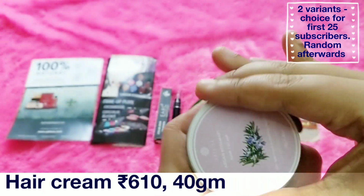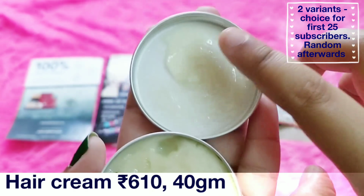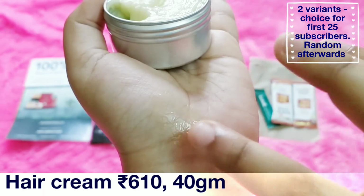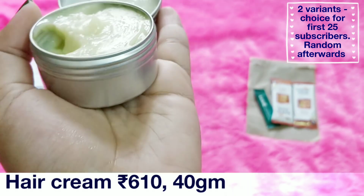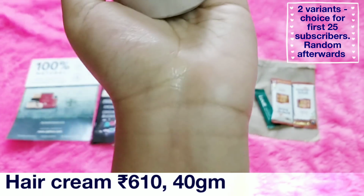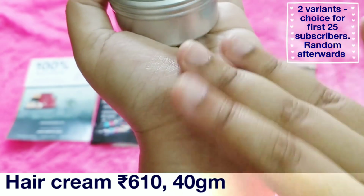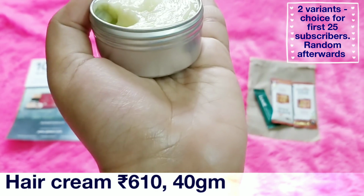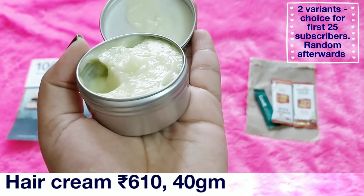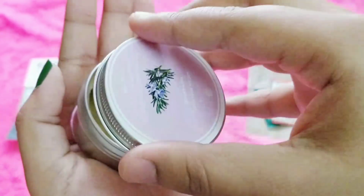Wow, this looks great. I think we have received Satliva products for the first time in Divine Diva. So this is how the hair cream texture is. I'm just going to apply it on my hair and tell you. It is not like a typical cream. It is more like a melted balm kind of texture, which I really like. I wouldn't really call it greasy, but yeah, I just applied it on my hair. It smells nice. This particular variant has a Vicks-like fragrance, and I really like the ingredient list.